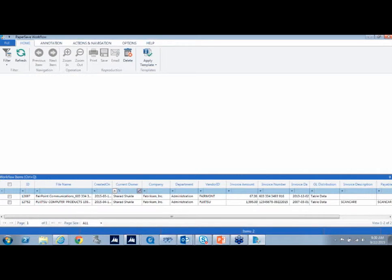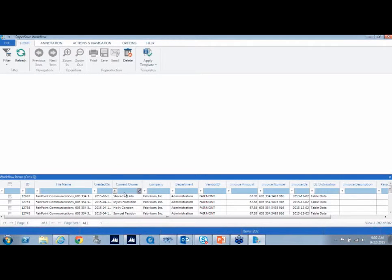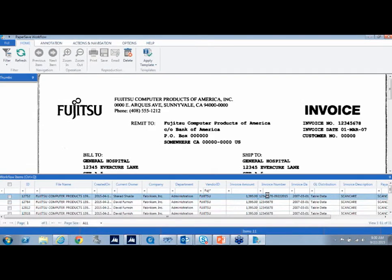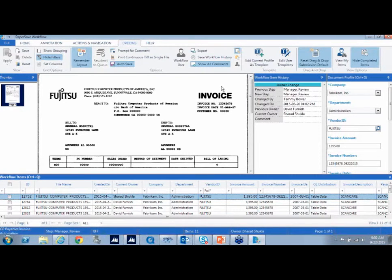If I get a phone call from, let's say, a vendor, and they want to say, hey, where's the status of this invoice? I can come and say, oh, show me all my Fujitsu invoices. Oh, and here's this invoice that they were questioning. So if I want to move it from one approver to another, I could do that. So I know that Sharad right now owns this document, right?